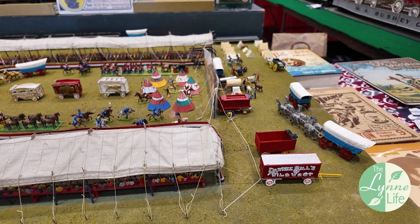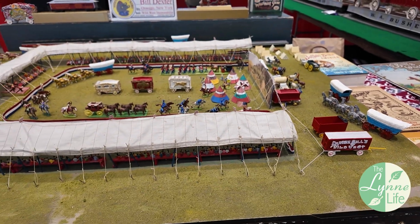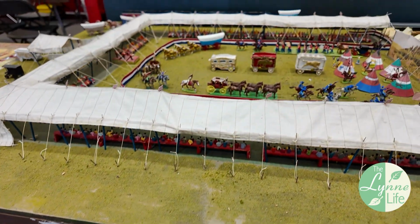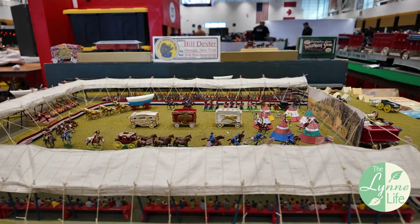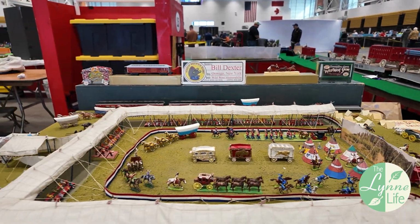There's a beautiful little circus display in HO scale, done by Bill Dexter from Oswego. If you look inside there are people watching. There's little bleachers in there.